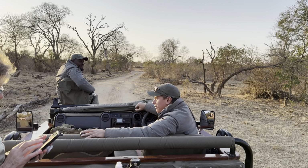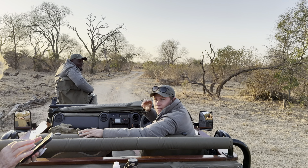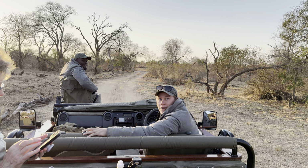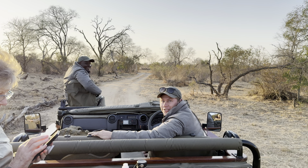In that moment, Benny looked up above us. He saw some blood just to our left-hand side, looked up in the tree and then out in those knob thorns. Right at the entrance to the lodge, there is a male leopard with a fresh impala kill. So, fantastic start to the day. Amazing.